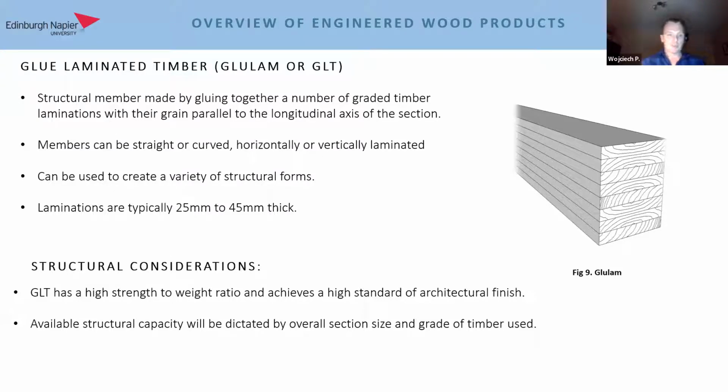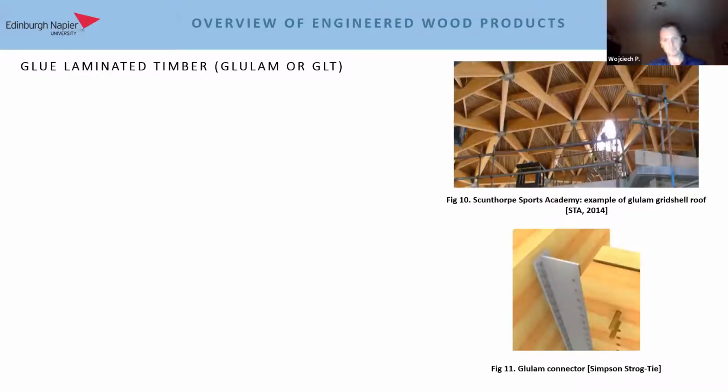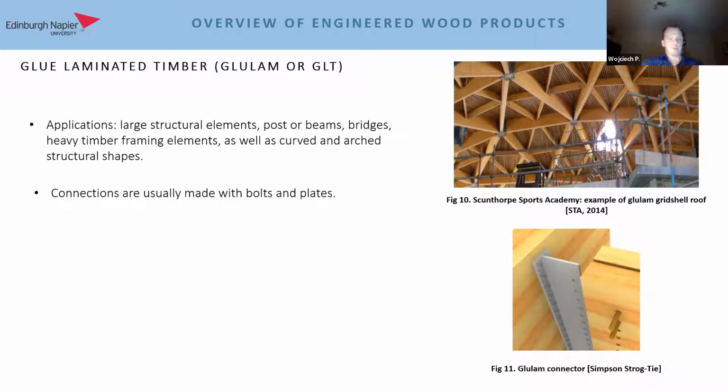In terms of the final size, the element is dictated by the overall section size and the grade of timber used. So here are some examples of how GLT was used. As I mentioned, large structural elements can be used for post and beam constructions, in some cases bridges, heavy timber framing elements, as well as arch structural shapes. In terms of connections, these are usually made with bolts and plates, as you can see in figure 11 here.